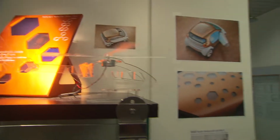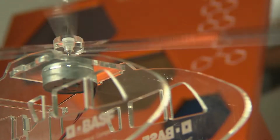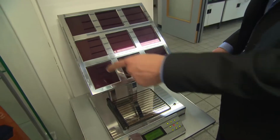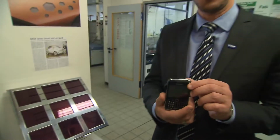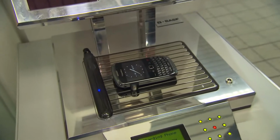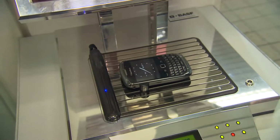What you're seeing here are different organic solar cells. They are made out of different colors, different dyes, and they are running a helicopter as a demonstrator. But certainly this is a demonstrator, and for future applications you want to power real devices, and how that might look you can see here. That's a mobile phone charger powered by organic transparent solar cells. Here you see my BlackBerry, and I can put it here on the charger. You can see the clock appears, which means that my BlackBerry is charged at the moment.